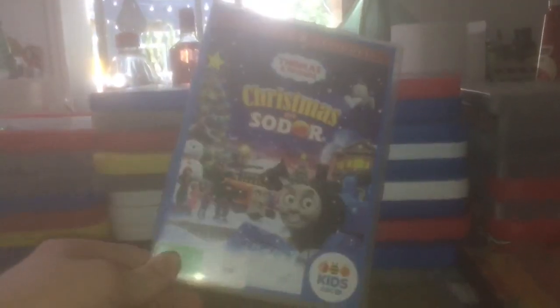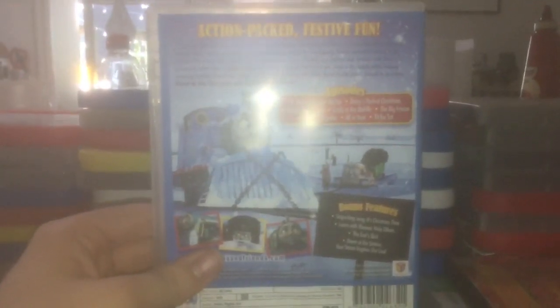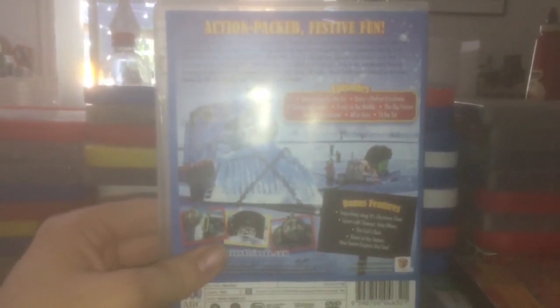Next up is Christmas on Sodor. The front, the spine, and the back. Episodes of Terence Breaks the Ice, Daisy's Perfect Christmas, Confused Coaches, Emily in the Middle, The Big Three, Cautious Connor, All in Vain, and Tit for Tat. Hit the disc.